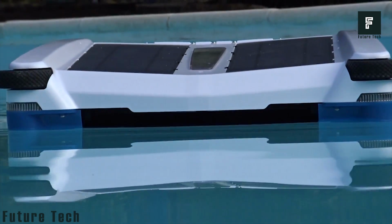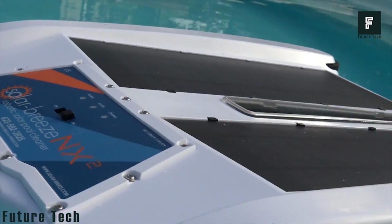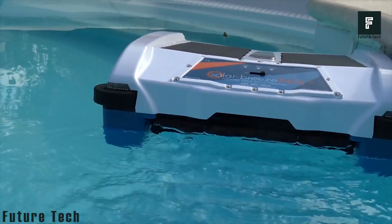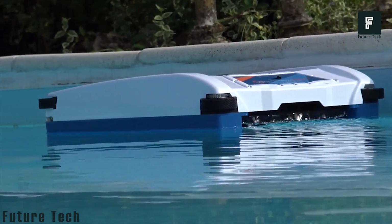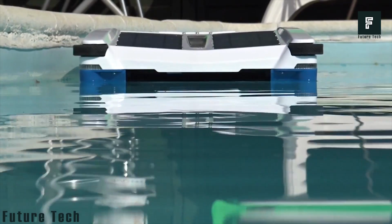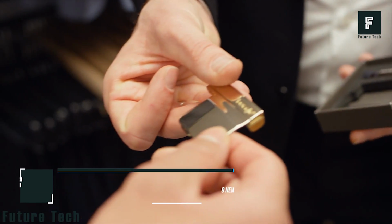A chlorine dispenser is also built in, making this the perfect all-in-one device for your pool or spa. They can be found on Amazon for around $498. Though they are quite expensive, they are certainly cheaper than paying someone to keep your pool clean year-round. 5. Bucqle.